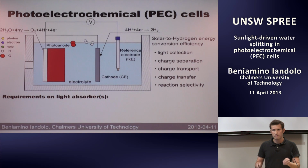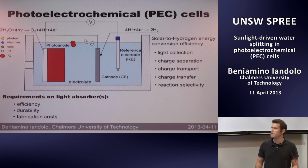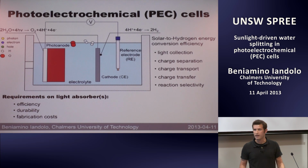And these requirements typically impose limitations on the light absorber. Without going too much into detail, there are actually more of them, regarding not only efficiency, but also durability and fabrication costs.